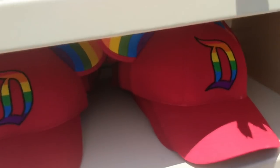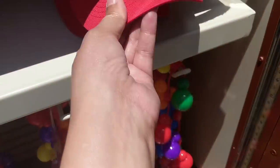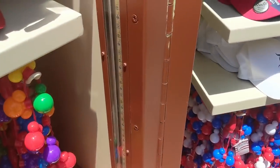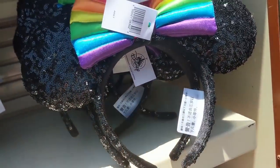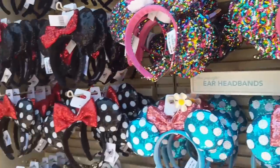Look, just in time for Pride. They've got these rainbow lights. This is really cute. And this rainbow hat with the Disney D. Adorable. They also have these rainbow ears, which I think I saw the last time I was here. And then of course those are back this year. Just in time for Pride.